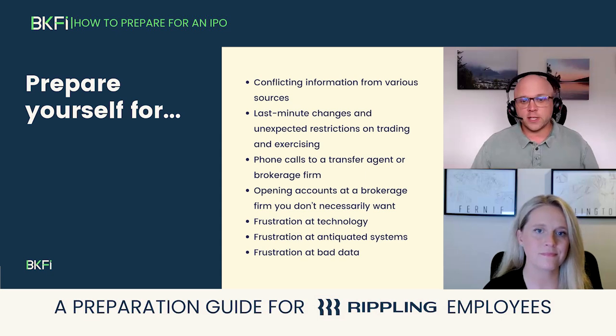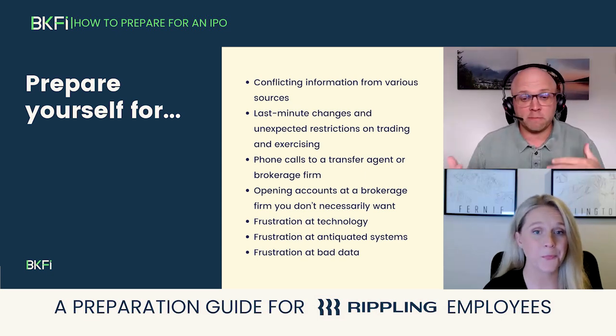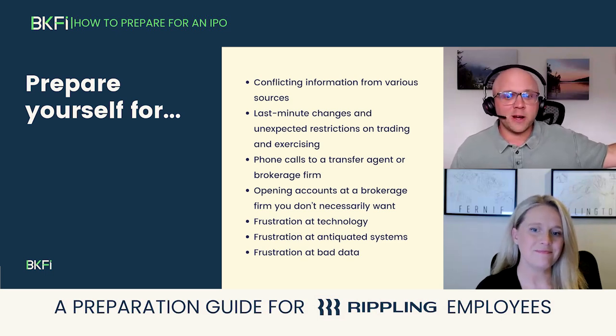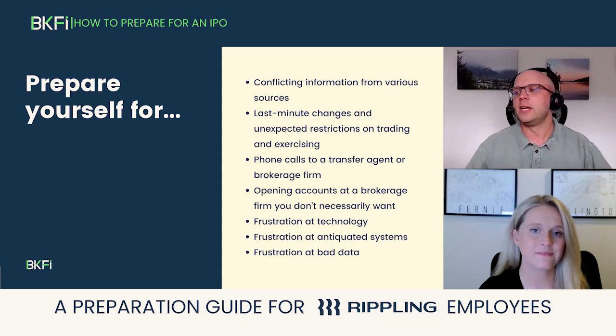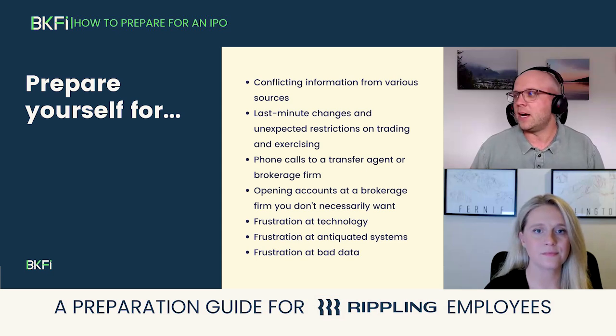You might have to get on the phone with the transfer agent or the brokerage firm. You might need to quickly open up accounts that you weren't prepared to open. Technology might not work, systems might be old. The equity plan could have been in crayon in somebody's drawer in a filing cabinet a few years ago. Now it's in Carta and it's on its way to ShareWorks, and you can get very frustrated. So we want to help make that a little bit simpler. We want to help you understand what you need to hold on to make this a little bit better.